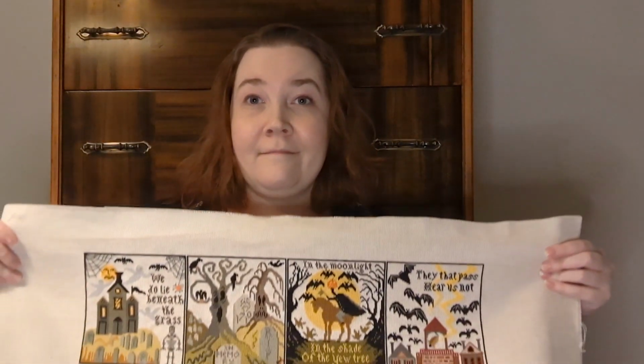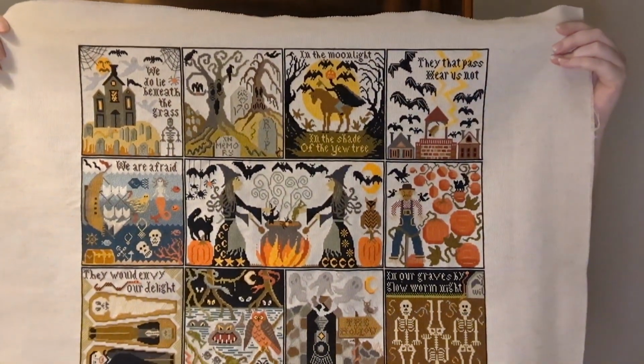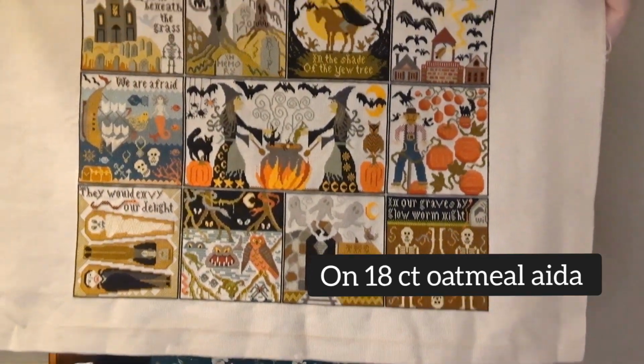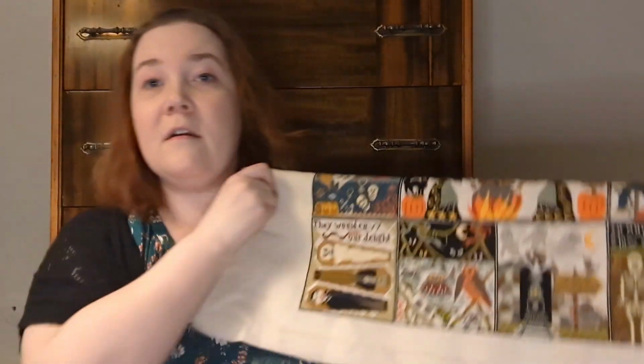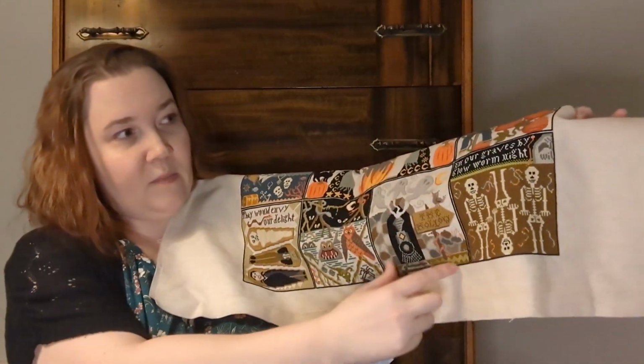Next is a finish. This is Halloween at Hawkburn Hollow by Carriage House Samplings. This one I started February 28th, 2020 and finished March 21st, 2022. And the parts that I finished this year was the bottom half of this one, and then this block and this block.